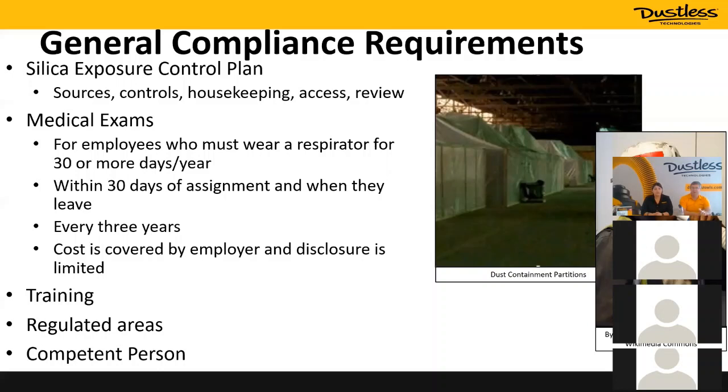And they need to have a baseline exam within 30 days of being hired, and when they leave. That's actually to protect you, because you take a baseline of when they get there, so you know where their lungs are then, and then when they leave. So if they come back and try to sue you, you can say, well, this is where you were when you left. You weren't any worse when you came, you weren't any worse when you left. So that sort of covers you in future years. Smart. Now these exams need to be given every 3 years. And again, the cost is covered by the employer, and the doctor doesn't have to tell you what the result is. There are all kinds of medical privacy laws that say you can't find it out.